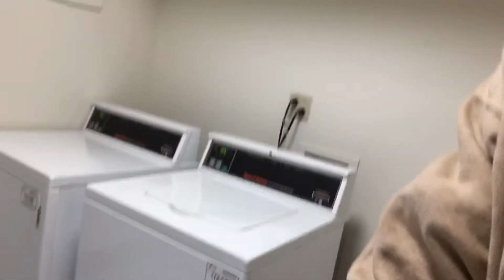That was Buckeyes. Good old 201. So yeah, man, haven't been here since I moved out in '95. So pretty cool. Take a trip down memory lane. 201. If I remember right, the washer and dryer should be right here. Bam! After all these years, still there.